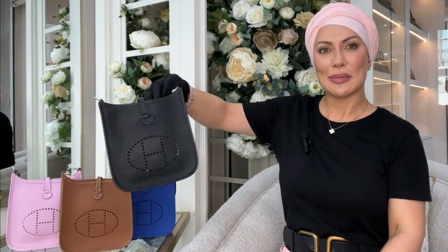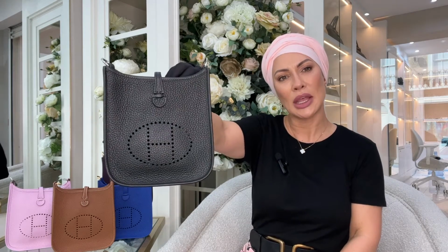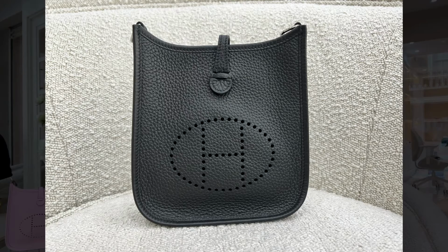Next up is this Noir Mini Evelyne, and this is in Tourillion Clements as well, and this time it's offset with palladium hardware, which is quite a fun and youthful colour combination. This again is Tourillion Clements, which is again a soft leather that is malleable.